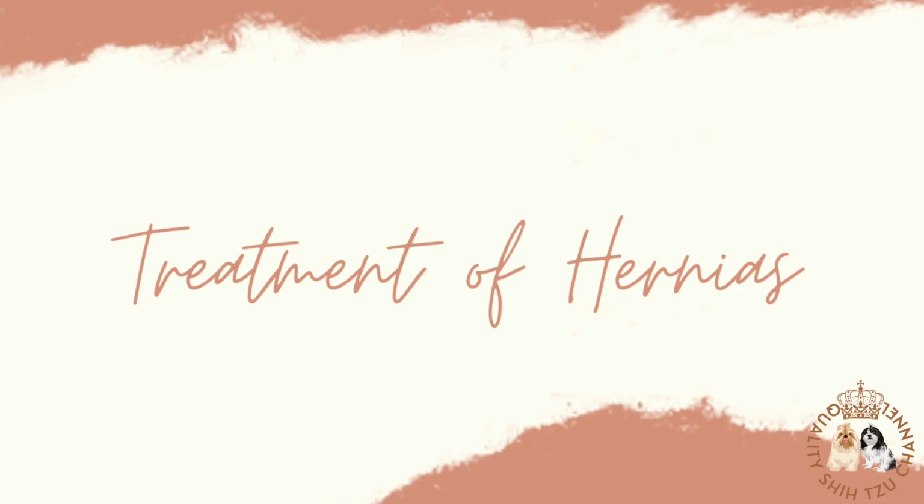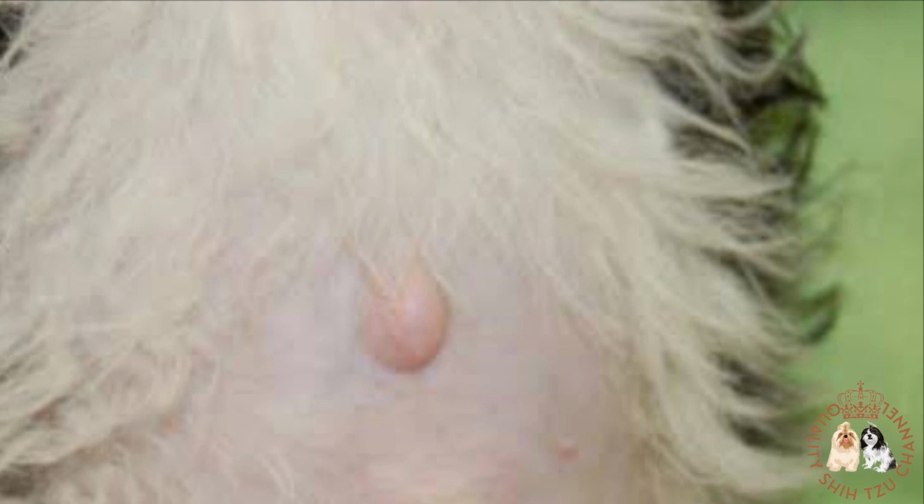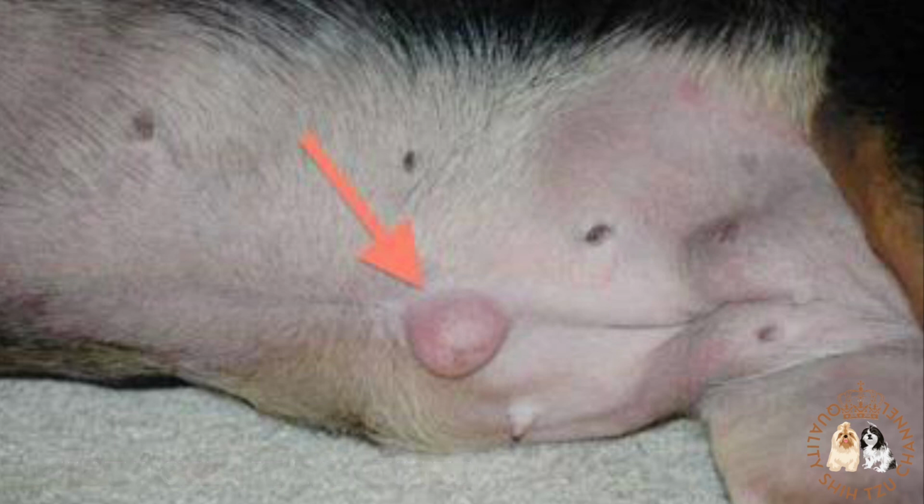Now, let's talk about the treatment of hernias. Small hernias are generally not a problem and the dog can live out its entire life with no complications or problems. These small hernias sometimes close by themselves as the young pet grows. In the highly unlikely event that an umbilical hernia becomes painful to the touch, swollen, or red, the dog should be examined by a veterinarian within 24 hours.